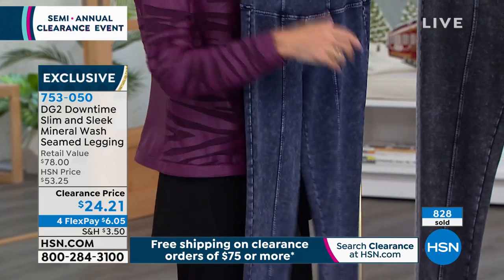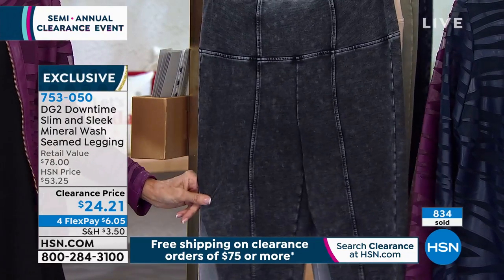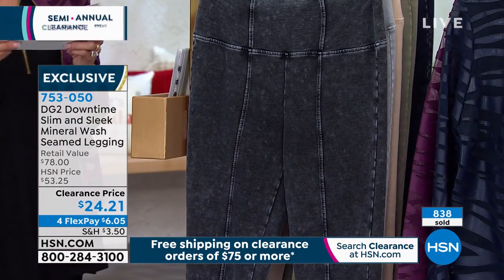Last call on the navy blue. The black, again, right after that is going to be the next one to go. But we still have all of the sizes available in the black.